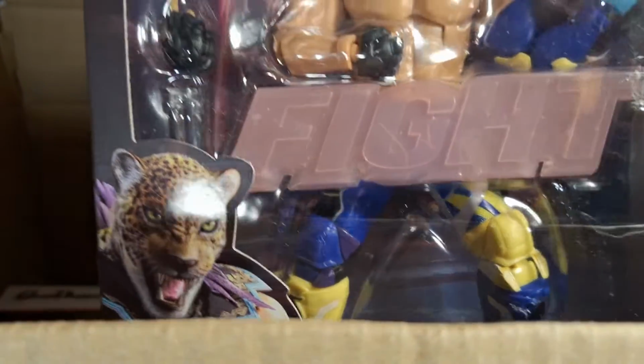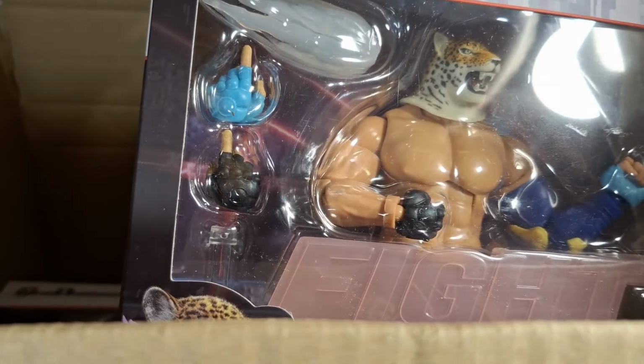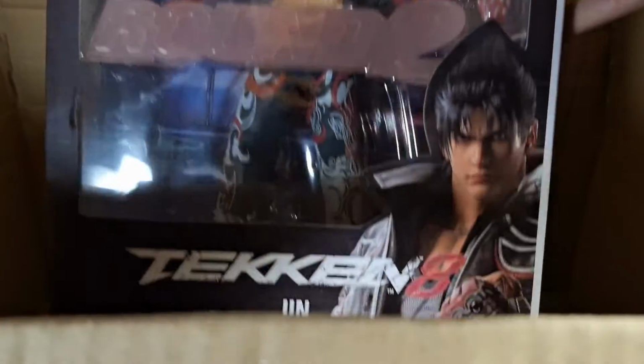We have King here, which I must say is looking good out of the box. Like, this is actually looking significantly better than I thought. And we also have Jin Kazama. So we're going to get the box out of the way.